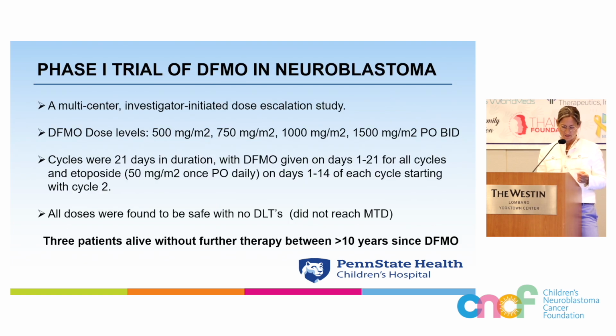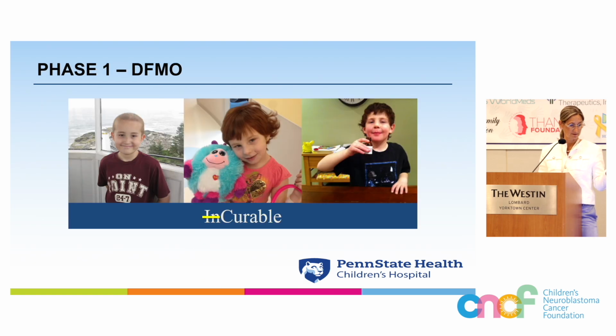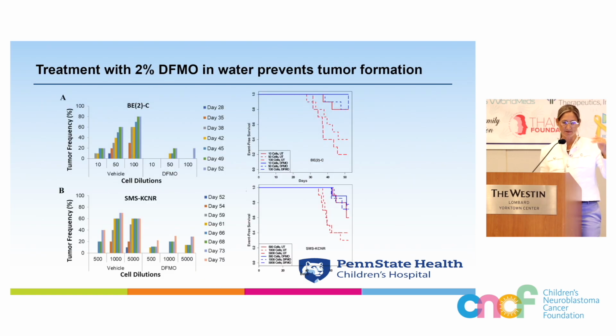I seem to have missed this. My mouse model seems to be gone. No, there it is. Okay. It's just a little bit out of turn. Okay, we'll just go back.